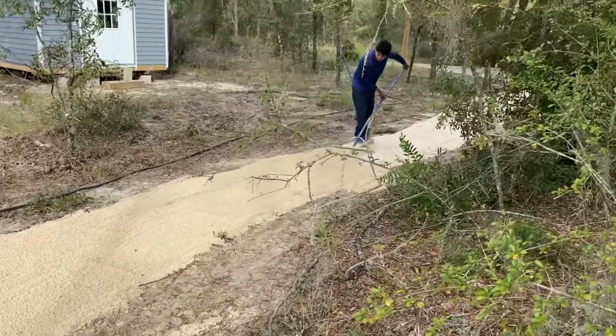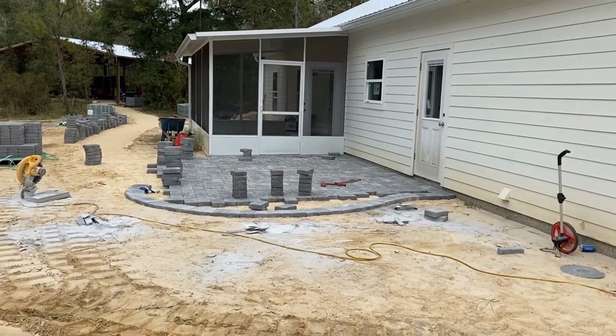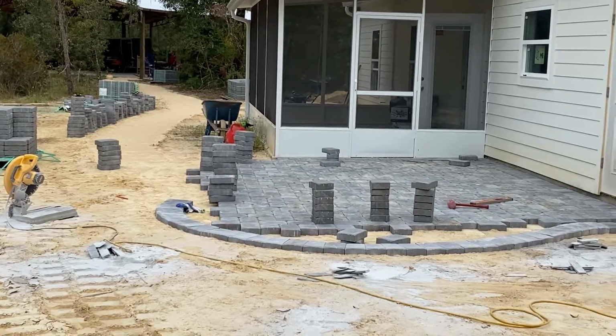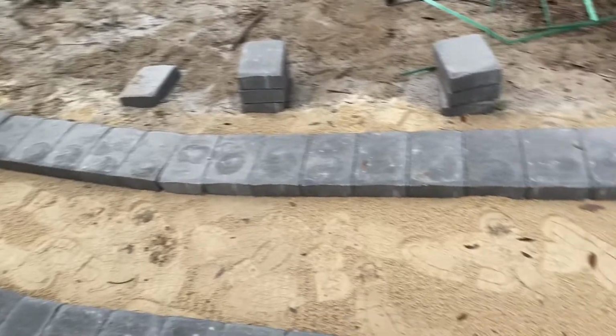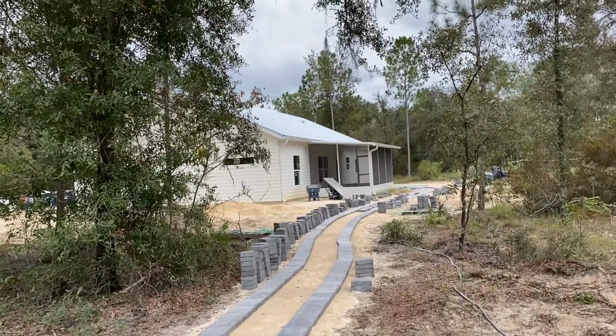Yeah, and apparently that's code, right? Yeah, they have to have something when you exit the house. There has to be a pad or concrete or some kind of stepping off when you come out of the house. Yep. And because they forgot that, there were going to be some kind of temporary workarounds, and we said, you know what, we want a patio anyway, so let's just go ahead and find somebody to install us a patio. It's beautiful. It's a beautiful patio.